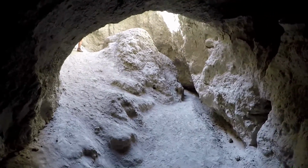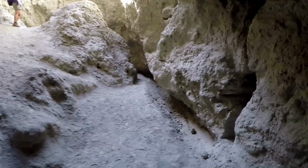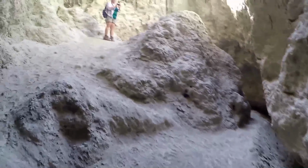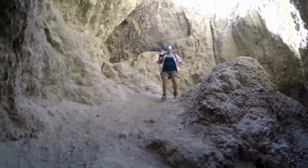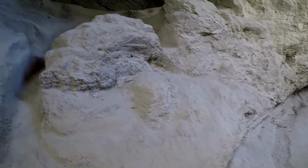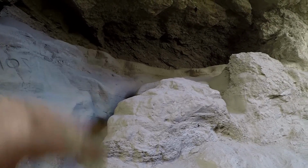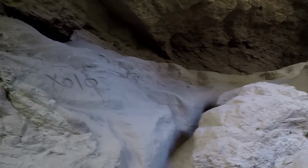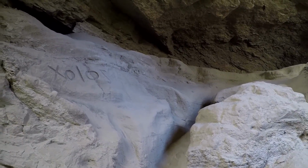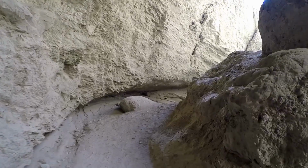We are coming out of the cave, and I don't know what goes from here. There's Miss Monica. Look at this. Got a neat little area that people have been in. Nice little shelter. People have carved stuff into the wall, though. That's a nice little shelter.